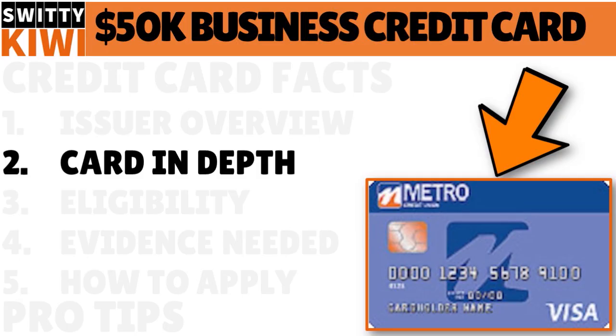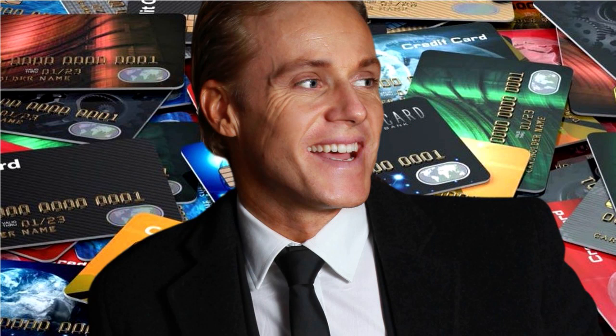I want to dig a little deeper into this card. By the way, folks, I'm speaking to you about the Massive Business Credit Card from Metro Credit Union. Maximum credit limit $50,000, minimum $2,000. All kinds of credit profiles are welcome.